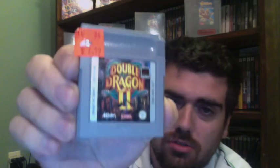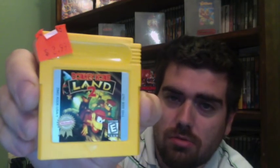He brought out the following games. Game Boy games. The Punisher for $2.99. Double Dragon 2, $2.99. And Donkey Kong Land 2, $2.99. I was going to pick up the Prince of Persia and all that other stuff, but I was just like, oh, this is going to be so much. So I decided against it.